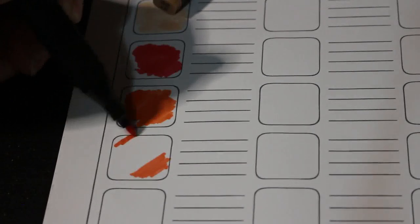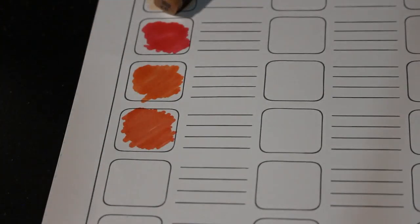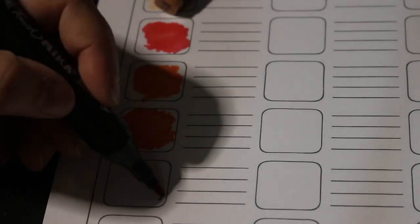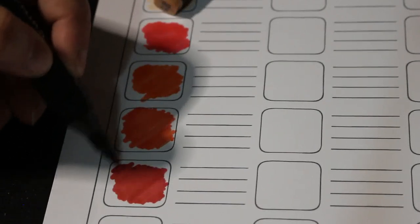Which is almost identical, but it's slightly darker. Again, another nice orange red there. Then we've got Vivid Red. Ooh. Now, red's my favourite colour. To have this many reds is great for me. Oh, yes. That's nice.